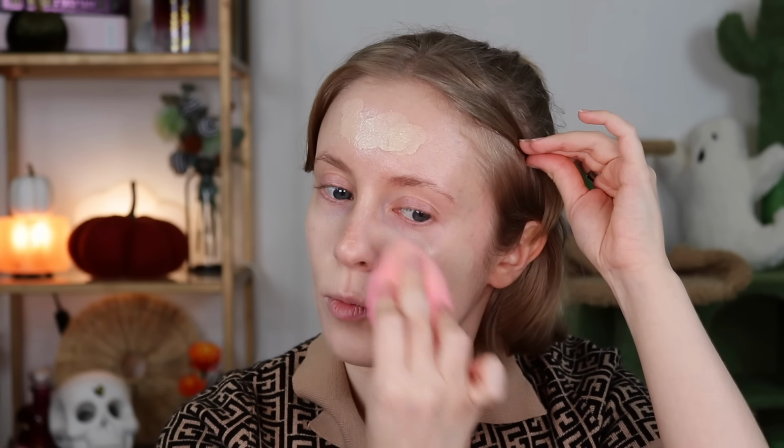I think I will be getting back to using this more now that it's fall. For some reason, and I know this sounds counterintuitive, I tend to reach for more matte, full coverage products in the fall and winter because that's typically when I'm doing more glam looks. And in the summer, I just want really lightweight, light coverage. I just think of this foundation as more of a winter foundation.